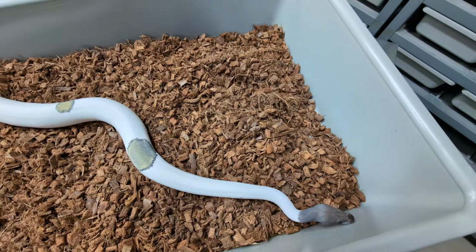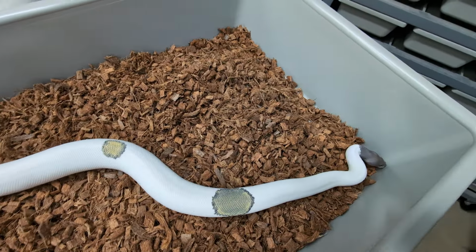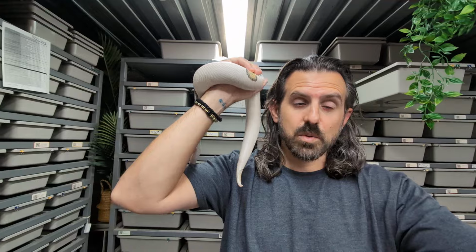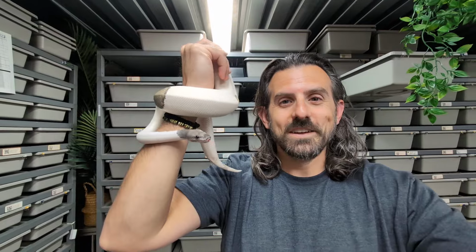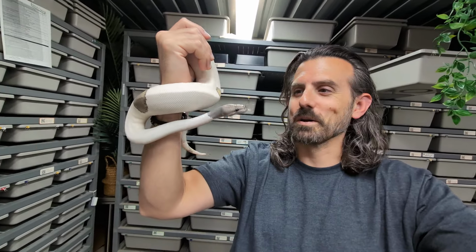I can't really tell you how excited I am to be able to release him at this point. I think he's going to basically be one of one that you're ever going to see. There has not been one on Morph Market before, and the only other one I'm aware of is the one that I'm keeping. So he's fantastic. I really wish he would have proved out TSK black xanthic, because that would have been a bigger ticket item.